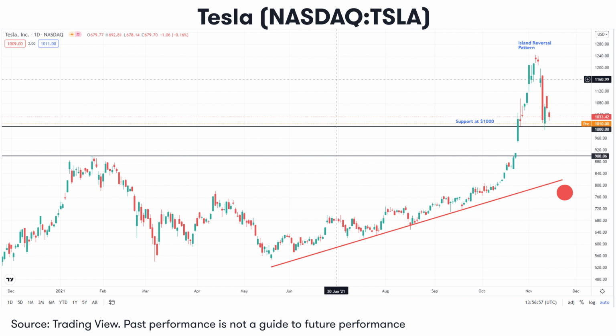This month's price action has been extremely erratic. We got an island reversal technical pattern, which is where the top is separated by gaps on either side on the candlestick chart, as you can see. It looks as though the next key support is at $1,000 a share, with a break below potentially paving the way for more near-term declines. However, if it can hold above $1,000, that could spur further gains and more bullish price action once again.